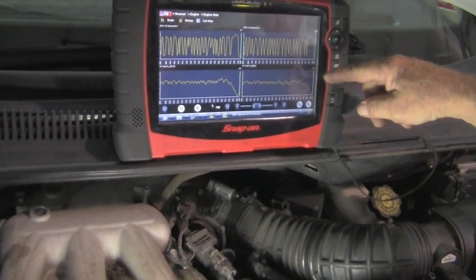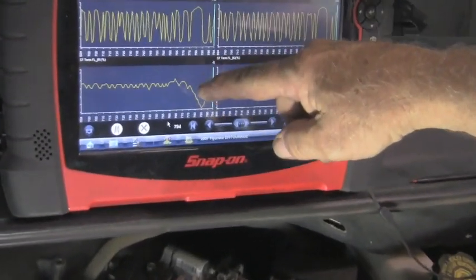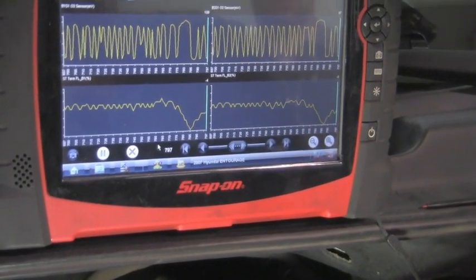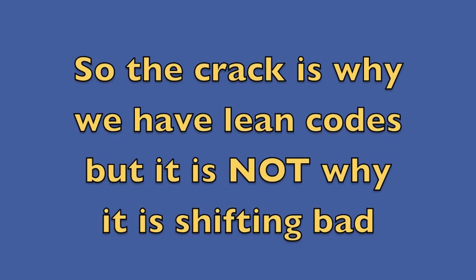Now you can see right away the oxygen sensor saw it, went rich, and the computer's trying to pull fuel away. Now why is it doing that? So the crack is why we have lean codes, but it is not why it is shifting bad.